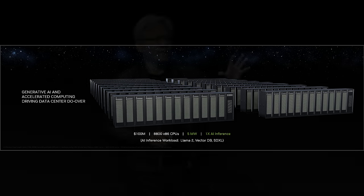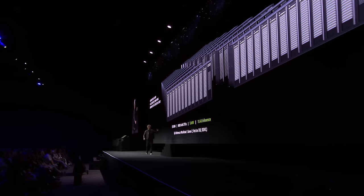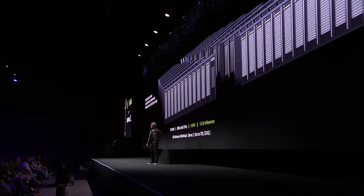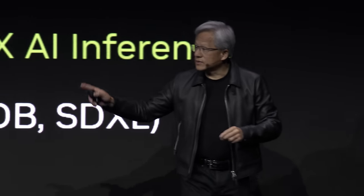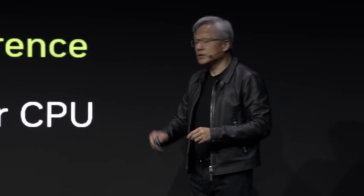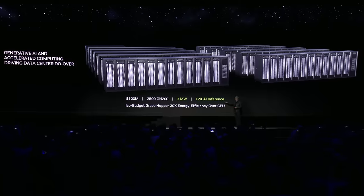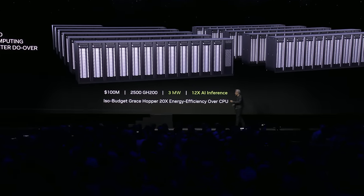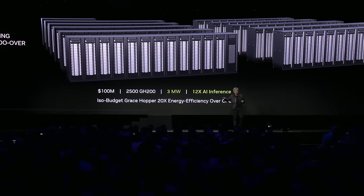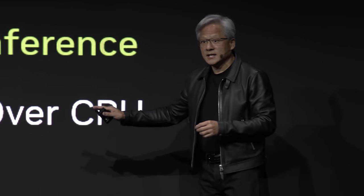Well, if you were to have an ISO budget way of processing that workload, it would take, let me just choose a number, $100 million, and $100 million would be a reasonably small data center these days. $100 million would buy you about 8,800 x86 GPUs. It would take about 5 megawatts to operate that, and I normalize the performance into 1x. Using the exact same budget with accelerated computing Grace Hopper, it would consume only 3 megawatts, but your throughput goes up by an order of magnitude. Basically, the energy efficiency, the cost efficiency of accelerated computing for generative AI applications is about 20x. 20x in Moore's Law and just the current way of scaling CPUs, that would be a very, very long time. And so this is a giant step up in efficiency and throughput.